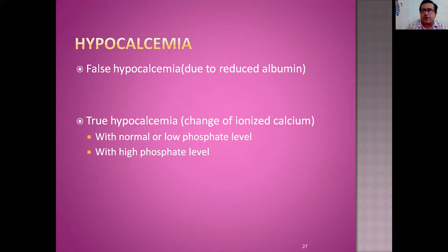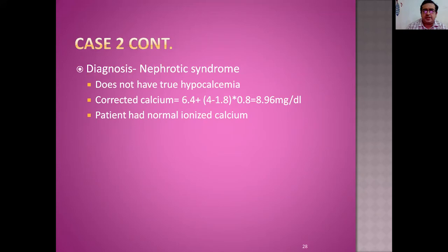True hypocalcemia only occurs when the ionized calcium level is low, and this again can be with low or high phosphate levels. Next, this patient's diagnosis was basically nephrotic syndrome. This patient did not have true hypocalcemia, as the corrected calcium was 8.96 milligram per deciliter if we correct using the fall in albumin level from the normal value of 4. So this patient had normal ionized calcium, no hypocalcemia, just incidentally detected pseudohypocalcemia.